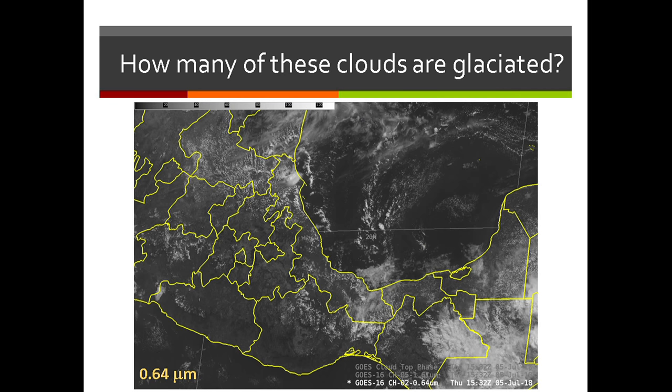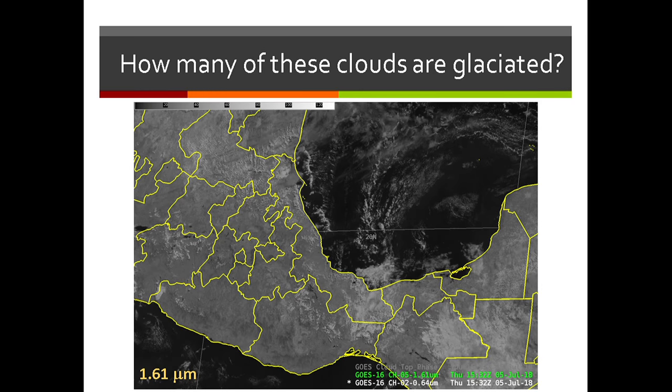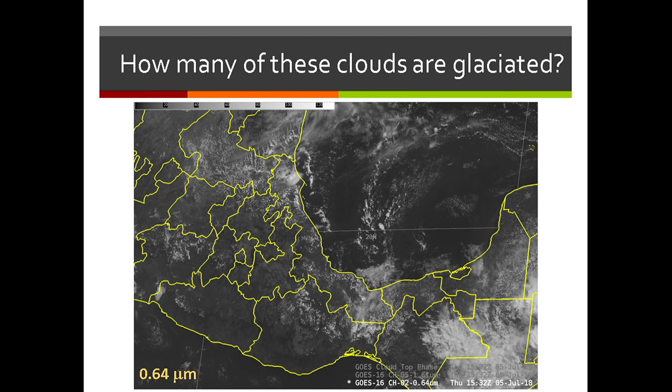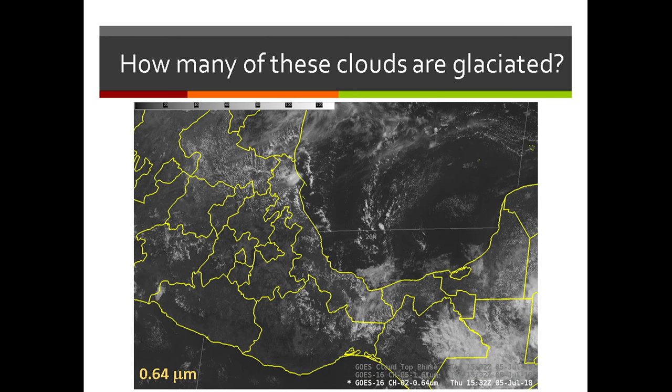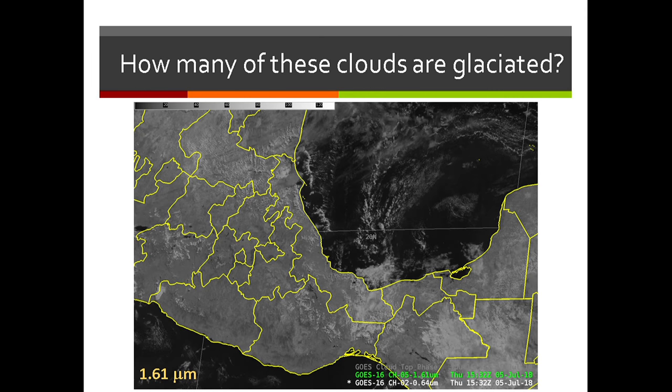So here's the quiz. Here we have a visible image. Just glancing at that, how many glaciated clouds do you see? And to make it easy, I'll show you the 1.61 is here. It'd be nice if they were not, it looks like they're moving. But there's one here that's pretty obvious, glaciated. This one. And there's some down in here too. I have a hard time doing this. It looks like this one. I have a hard time doing this over water or near land surfaces because the land is changing.